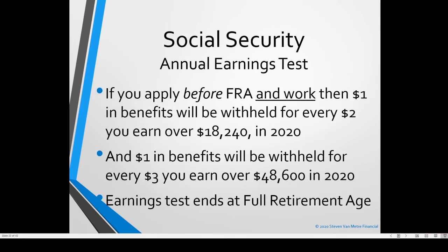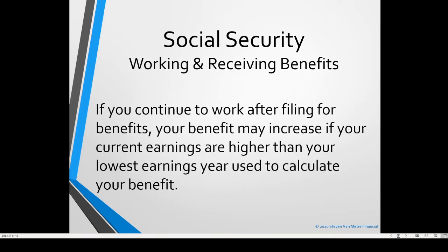If you apply for Social Security before your full retirement age and work, you may be subject to the annual earnings test. $1 in benefits will be withheld for every $2 you earn over $18,240 in 2020. And $1 in benefits will be withheld for every $3 you earn over $48,600 in 2020. The earnings test ends at full retirement age. If you continue to work after filing for benefits, your benefit may increase if your current earnings are higher than your lowest earnings year used to calculate your benefit.